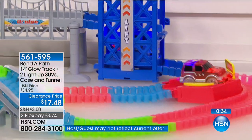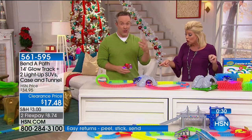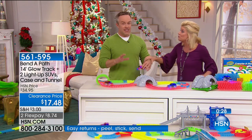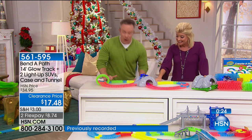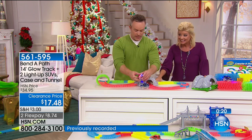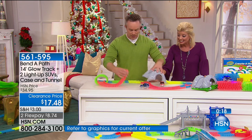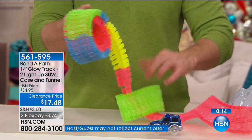We sell one car, by the way, for $10. So the fact that for 20 bucks you get two cars and track is a great value. This is 14 feet of track, more track than we've ever given. And what I also appreciate, we give you the carrying pouch, which is also awesome. But remember, how simple is cleanup? It's literally like, kids, we've got to leave grandma's house. You unsnap it, you start to roll it and put it away. And it literally cleans up itself, which is awesome.